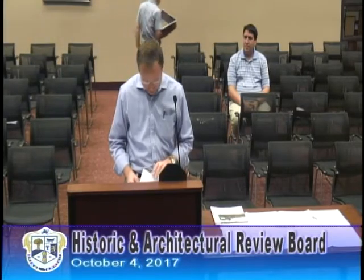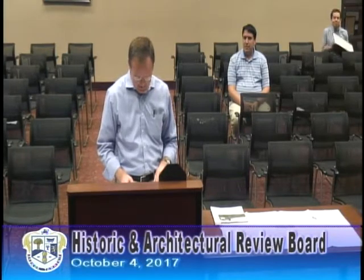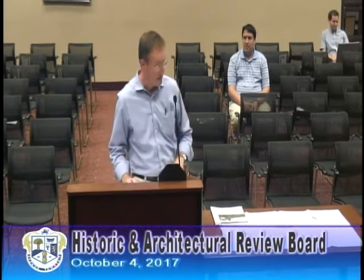Good evening. I'm Scott O'Barr, also with John Milner Architects. And I first need to make a clarification. The east facade has been mislabeled and is actually the west facade. It's simply a labeling mistake. The addition is still in the location that it is shown.